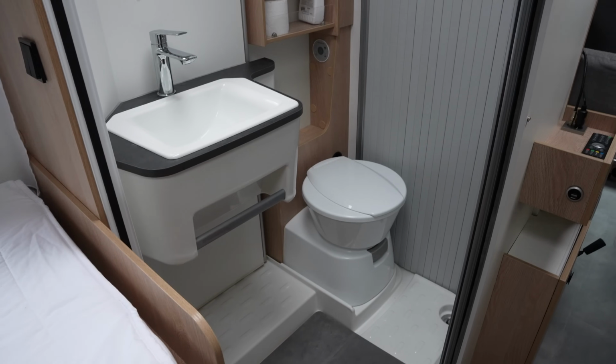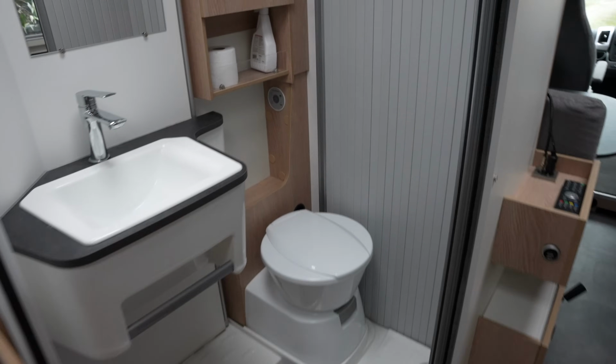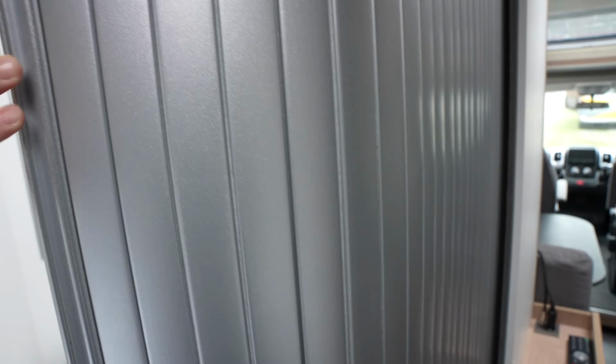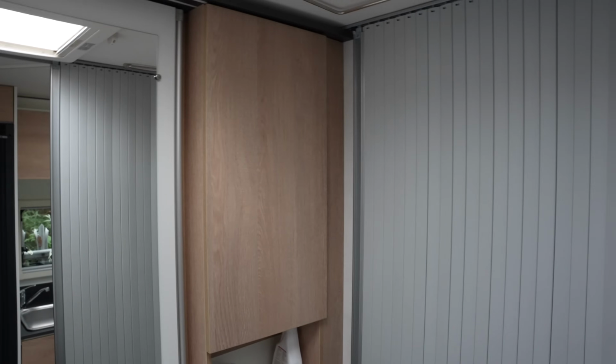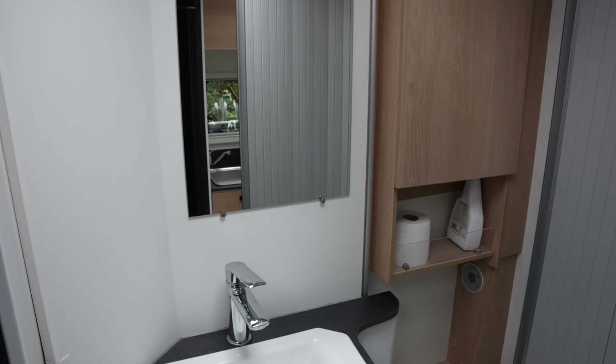But look at this. You've got a toilet cubicle, bathroom, some might say. Obviously, you've got your privacy. You can pull the door round and have some privacy. You've got storage even in the bathroom. You've got the toilet. You've got a sink. You've got a mirror.